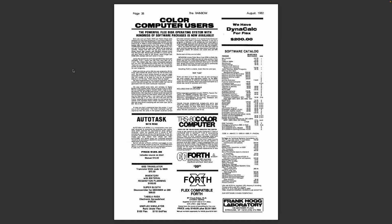And by this time, Frank Hogg went full hog on Flex. He's selling Flex for, at this point in time, $99, along with Forth and a whole bunch of other languages and utilities. Most of these are not specific to the color computer. They're also available for regular Flex as well. I have looked at some of these things, but not all of them. We can check some of them out in future vlog episodes.